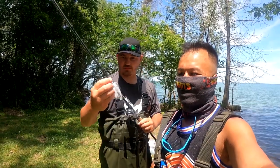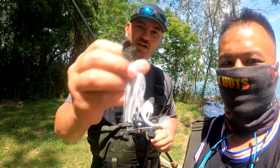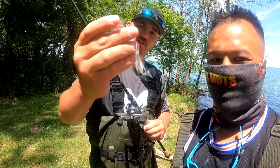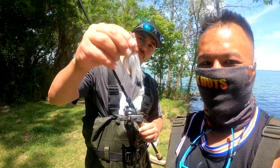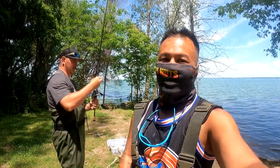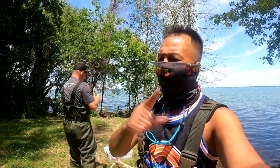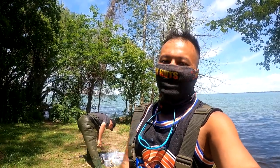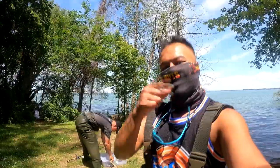So I got a 3/4 ounce Z-Man chatterbait, throwing that up with a Keitech white paddle tail, kind of match the hatch kind of thing. Oh, awesome. Man, that looks like it's really gonna work. I'm gonna be using a gray one or a chartreuse one, but let's get out there, try to find these bass, get them enticed to bite. Let's look for these big ones.